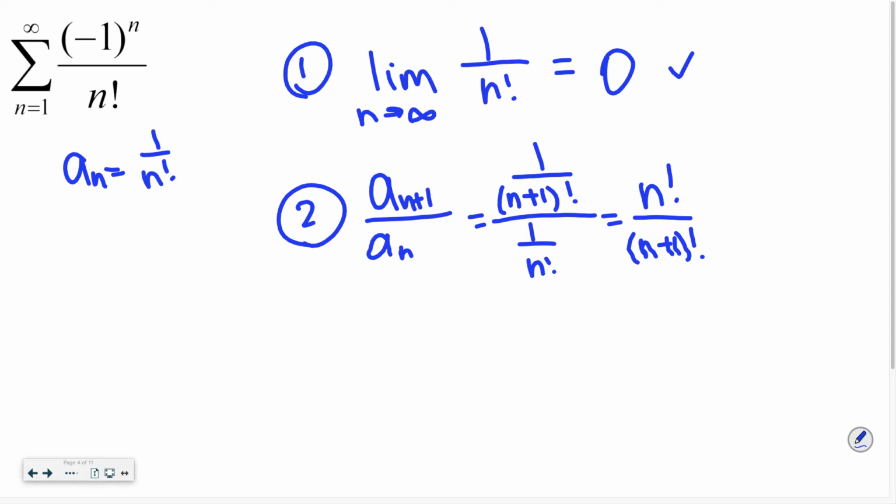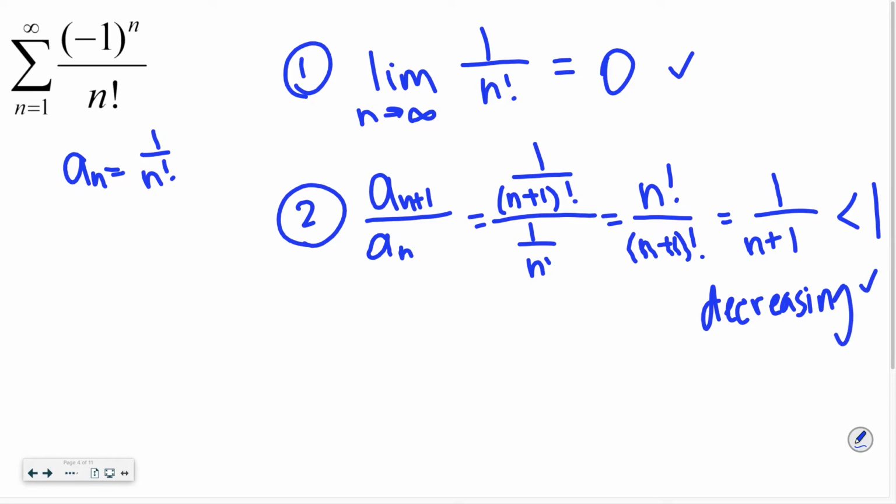Okay. So we can simplify this, right? This is n plus 1 times n times and so on. So we have n factorial over n plus 1 times n factorial, right? So it's 1 over n plus 1, which will always be less than 1. So this is a decreasing sequence. Check mark.